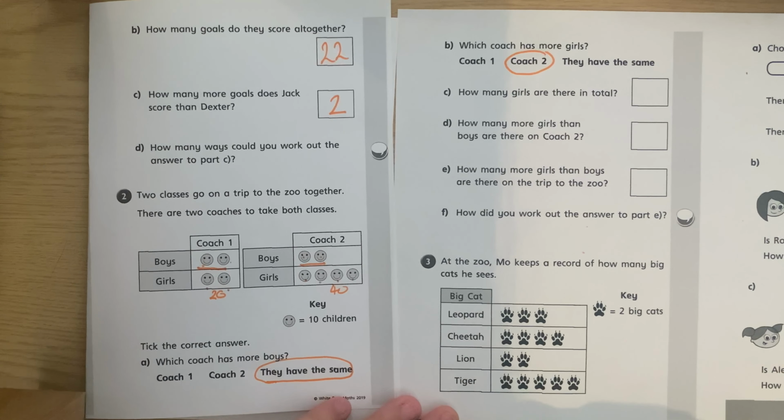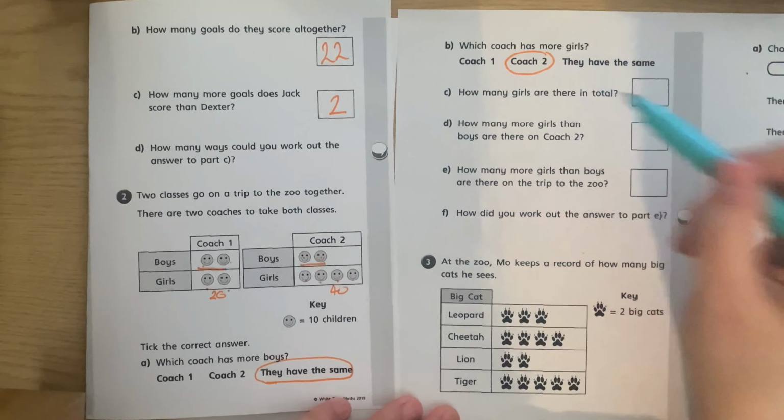So how many more is it? It would be coach 2. How many girls are there in total? So again, looking at this, we're going to count in our 10s. 10, 20, 30, 40, 50, 60. There are 6 tens, which would be 60. How many more girls than boys are there in coach 2? So there are 2 extra smiley faces, which means there are 20 more.